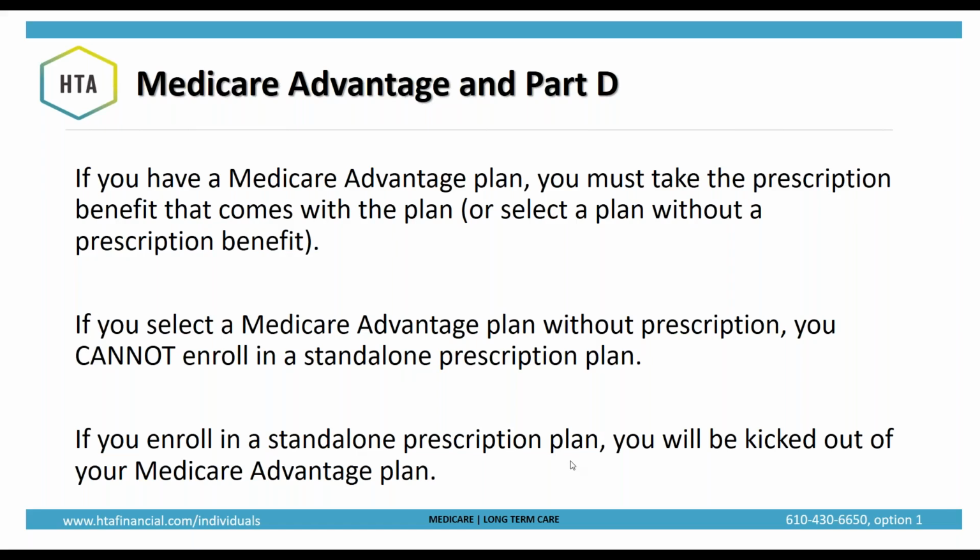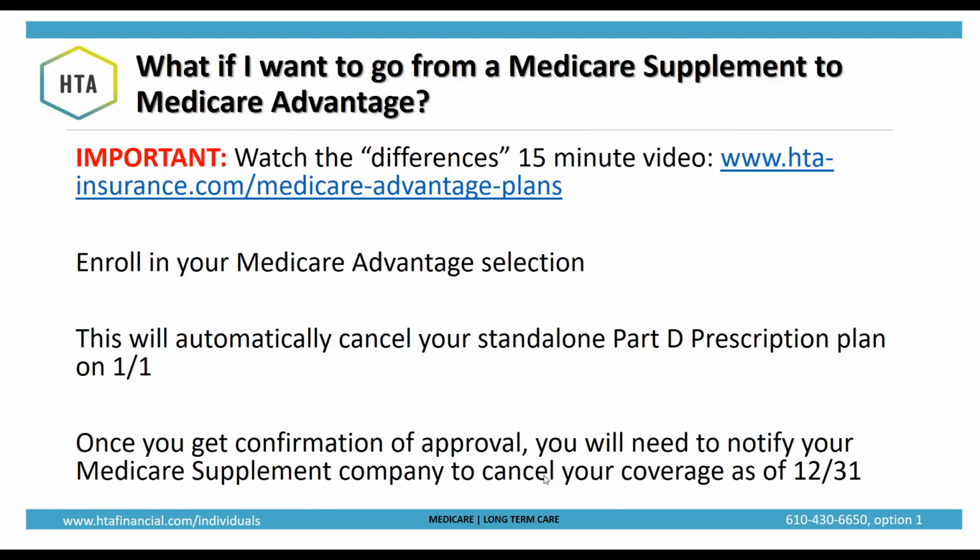If you enroll in a standalone prescription plan, so let's say you pick out your Medicare Advantage plan, you didn't know that you couldn't have a separate prescription plan, so you enroll in a prescription plan thereafter. Remember, there can only be one plan in the system at a time. So by enrolling in that prescription plan, it's going to kick you out of the Medicare Advantage plan for January 1, and then you're not going to have those medical benefits that you thought. You'll be put back in original Medicare. You won't have any secondary insurance because you enrolled in that prescription plan. So just a heads up so you don't make any changes that could hurt you later.